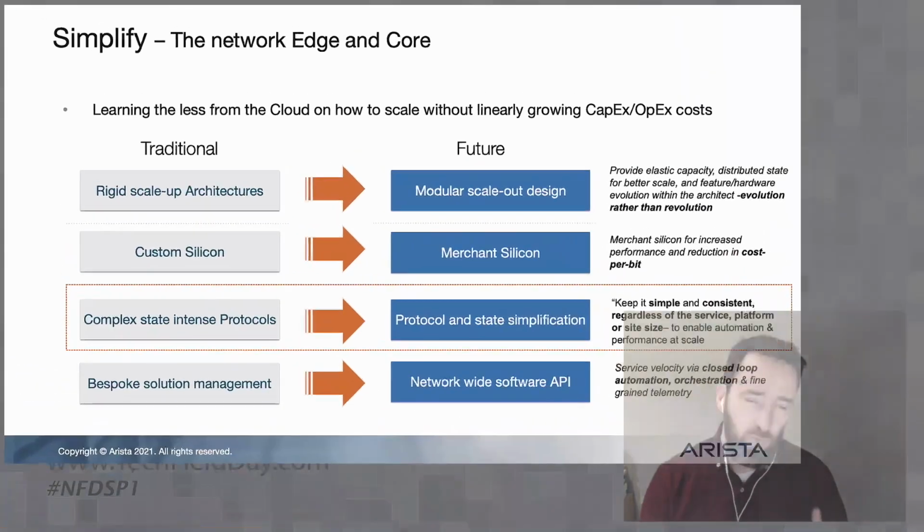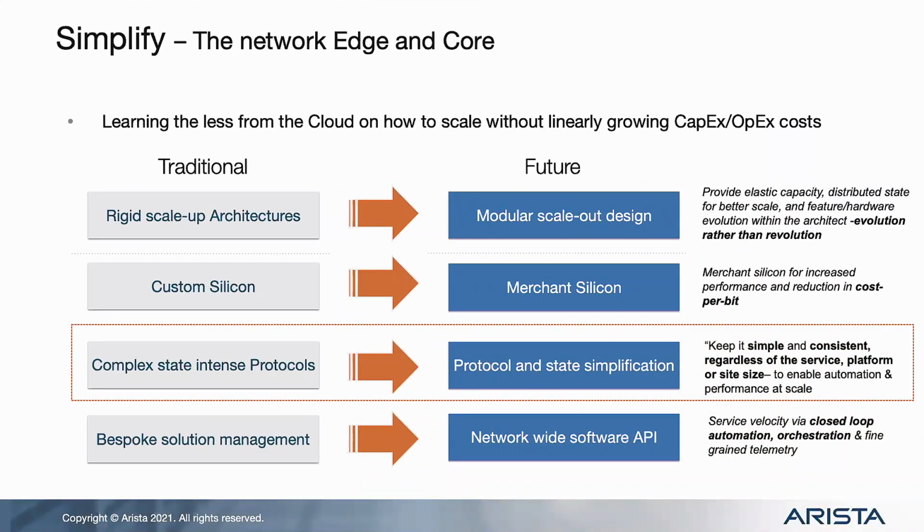Just to reiterate what we've covered in the previous sessions, Sham discussed the whole idea of cloud grade routing. The whole point with cloud grade routing is we're trying to move away from a scale up approach, a centralized approach, to a more scaled out design, right? Scaled out means we can provide more elastic capacity. We can scale better because we're now distributing the state. And you end up with a more evolutionary architecture, because now you can bring in new hardware, new feature sets as the merchant silicon evolves. So we're trying to move away from the rip and replace model, right?